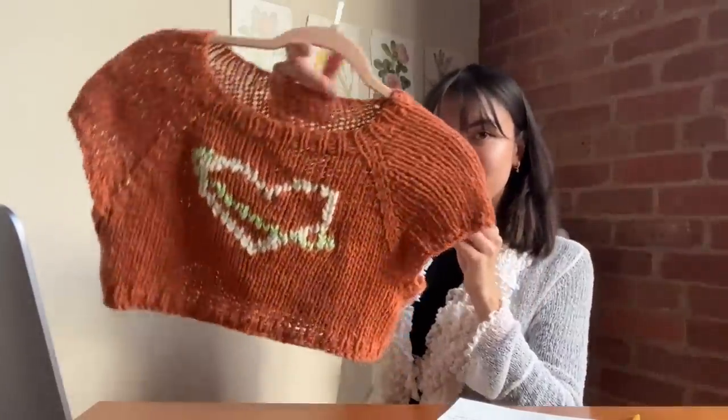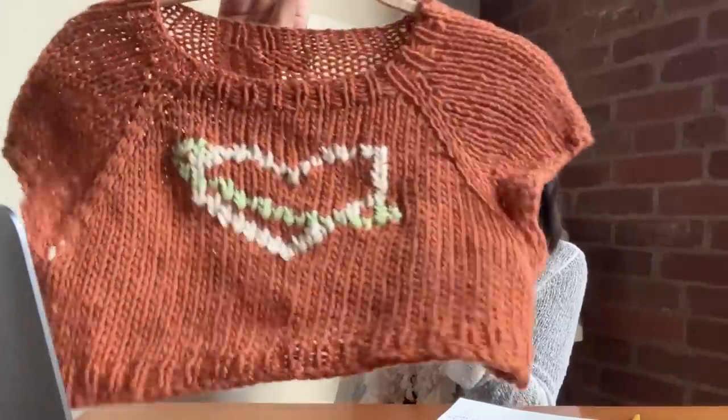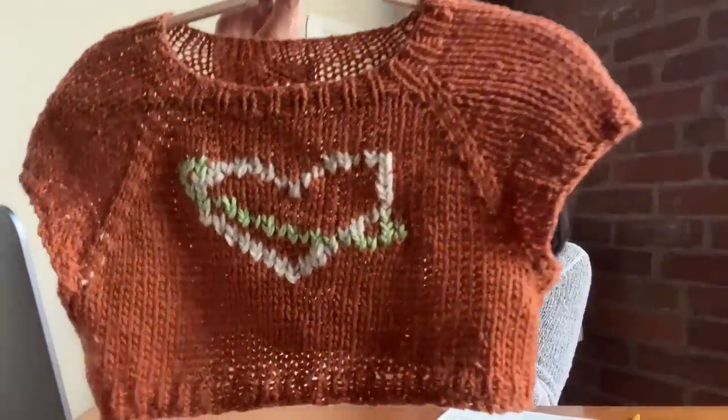And then this raglan tee with the Saturn heart. It's 100% wool in this rust color, and then has like a sage green for the ring. I really love this one. I wear it all the time. I wore it on Instagram recently.